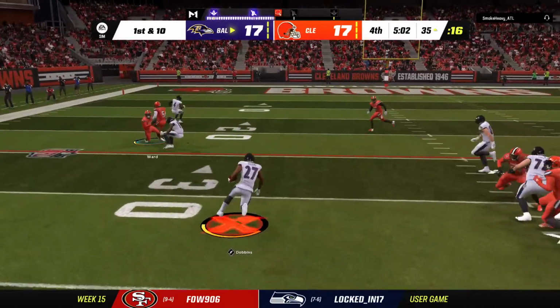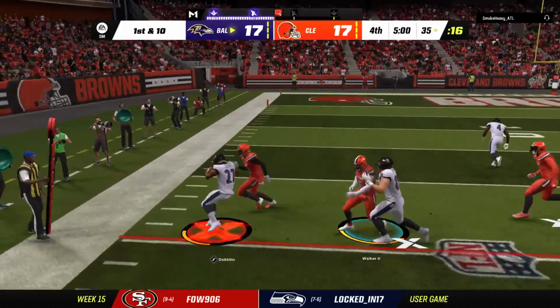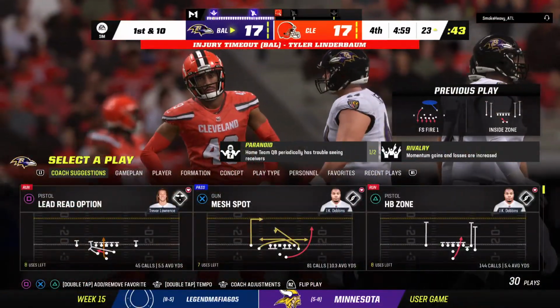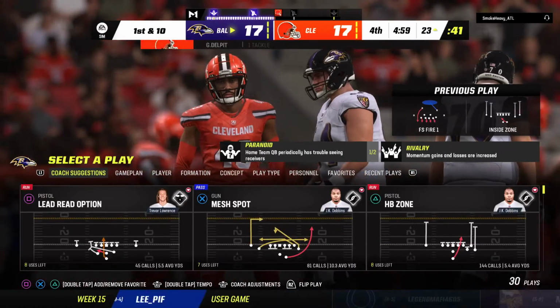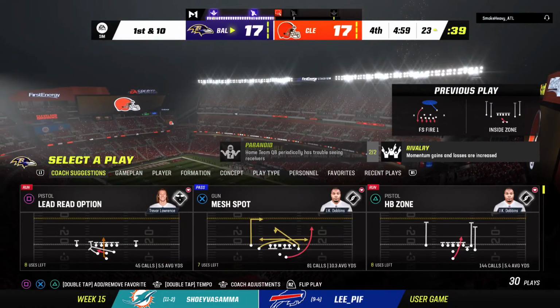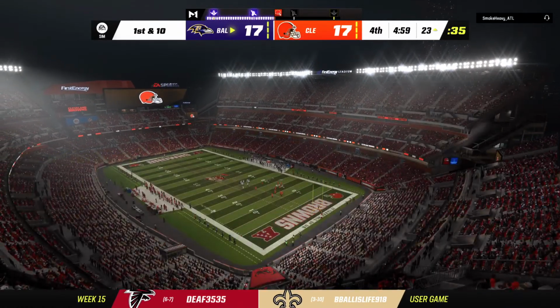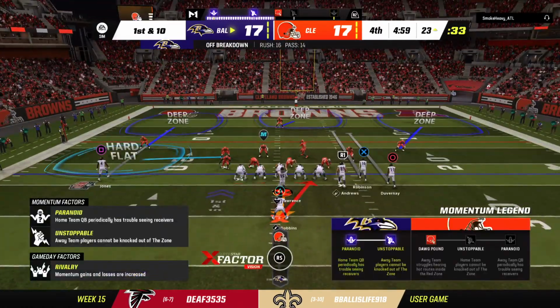Dobbins running out of the gun. And he'll follow his blockers there all the way down to the 23-yard line. But they're getting ready to go to work now in prime real estate after that last run. Found his spot and picked up nice yardage, didn't he? And now he's got him knocking on the door of the red zone.